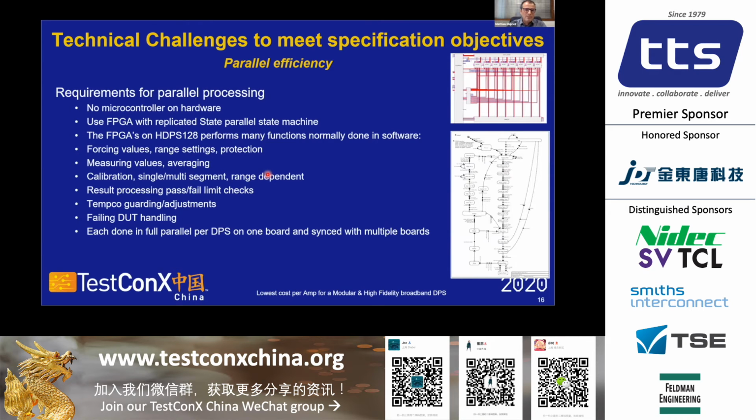So at AEM, we invested a lot into parallel processing in FPGA, high complex state machines. And in fact, the processor, which is an FPGA on the backend module, will take care of the V-Connect sequence, the power up of the DPS. It will take care of the gang configuration. And this processor is duplicated 128 times, such that we ensure very high parallelism efficiency.